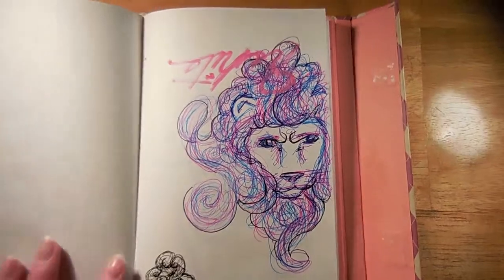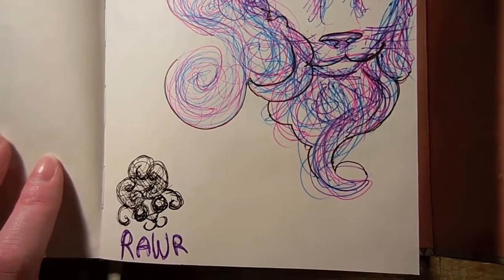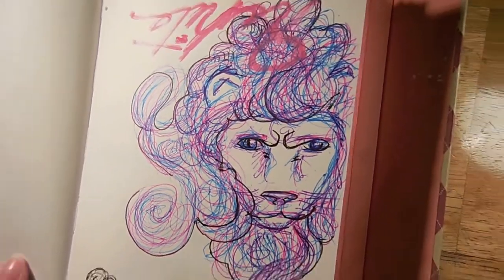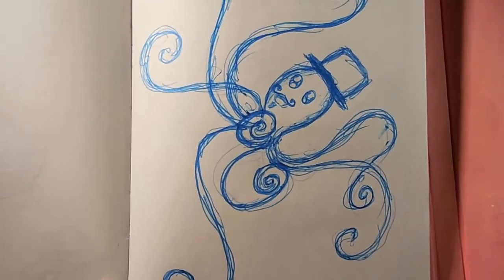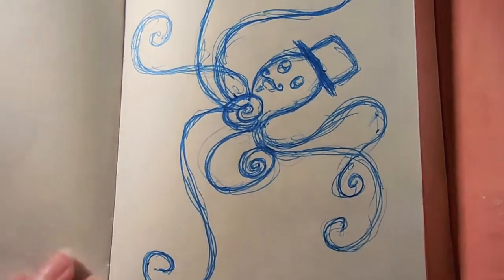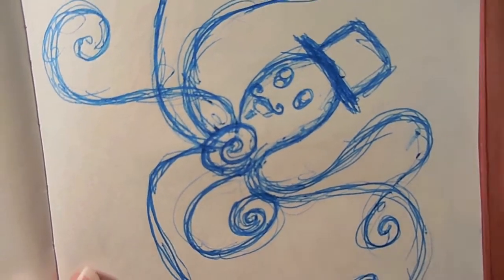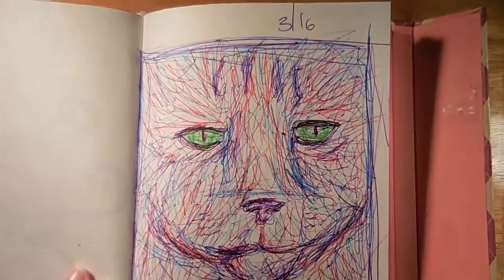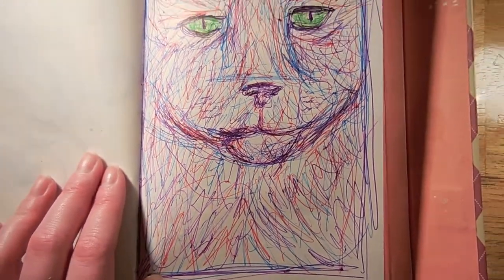And this is a lion. I really like to blend the pink and the light blue colors together. Kind of looked really cool to me. This is an octopus. Doodly doo. I skipped quite a few, well, not quite a few, but a few pages here because they were either not my art or they had the word vomit that was just kind of embarrassing. This is a very weird cat thing. I don't know what was going on with that.